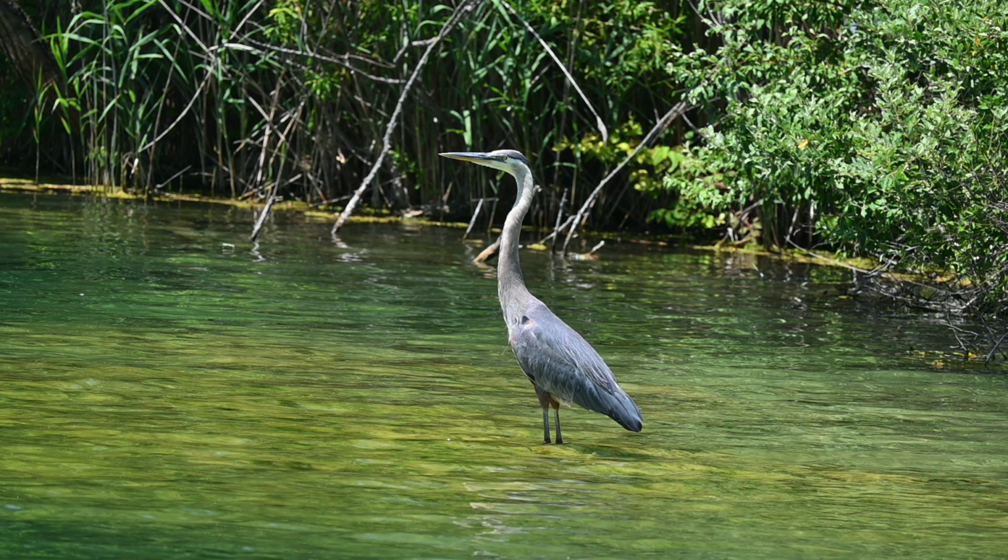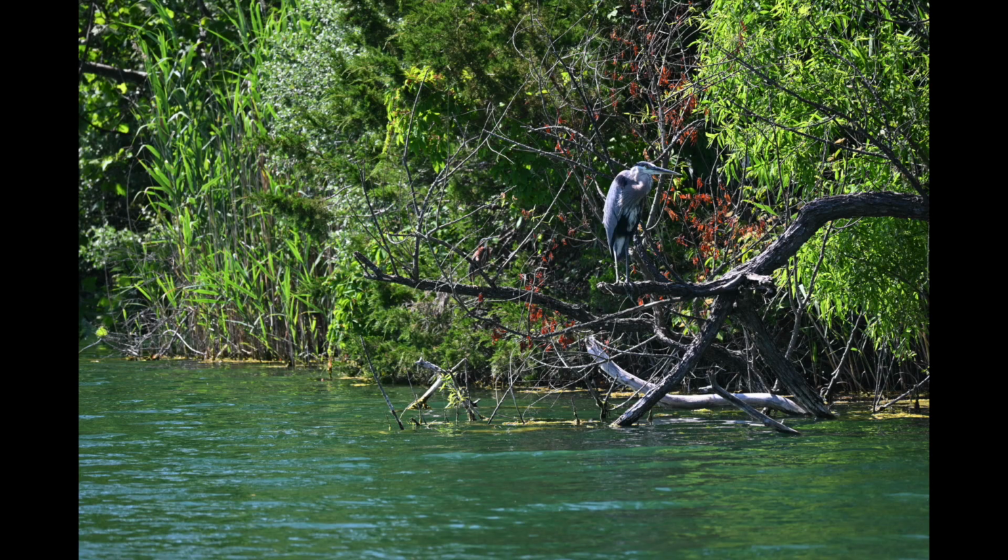Here we have a great blue heron. I spent a good part of summer last year watching this guy and snapping photos of him. Probably took a couple hundred, and these are just a few of the best.